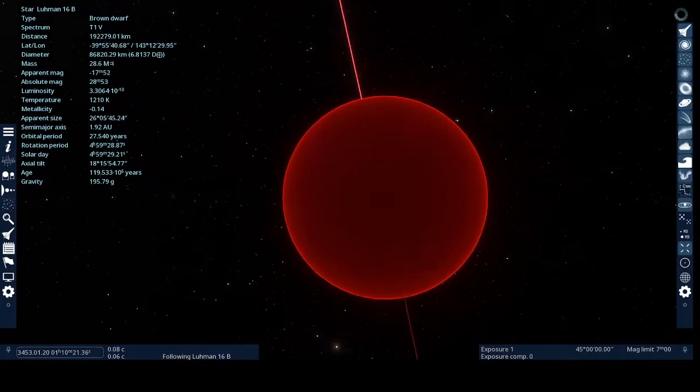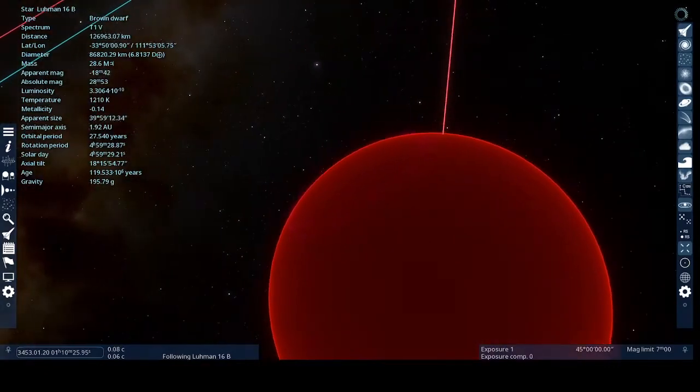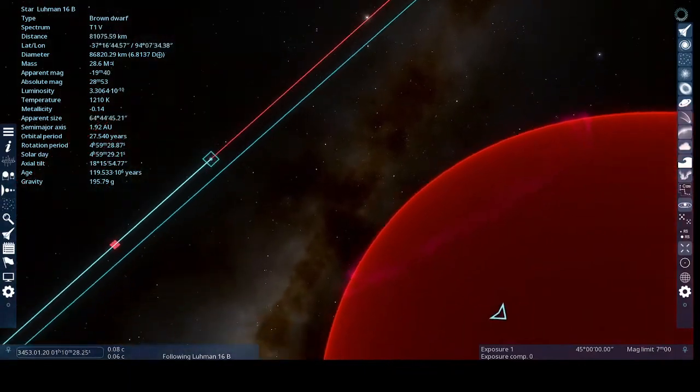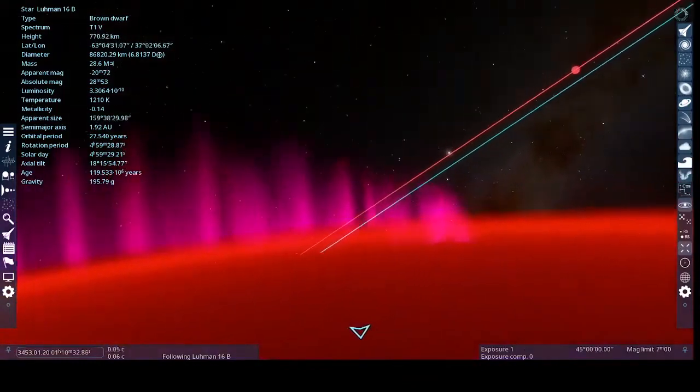So Luhman 16B, they both become brown dwarf stars in space. Oh, it also has aurora. See. Okay, we'll see it. Aurora visible from space.